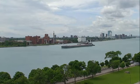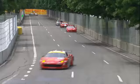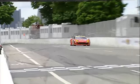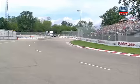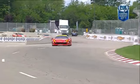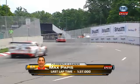There's a good look at the Detroit River and an ore boat making its way upstream toward Lake Huron. Back to the action in the Chevrolet Grand Am 200 with Calvin Fish, Dorsey Schrader, Brian Till, and Chris Neville. I'm Bob Varsha. Here's that turn 1-2 section over a brow and onto the long front straight.